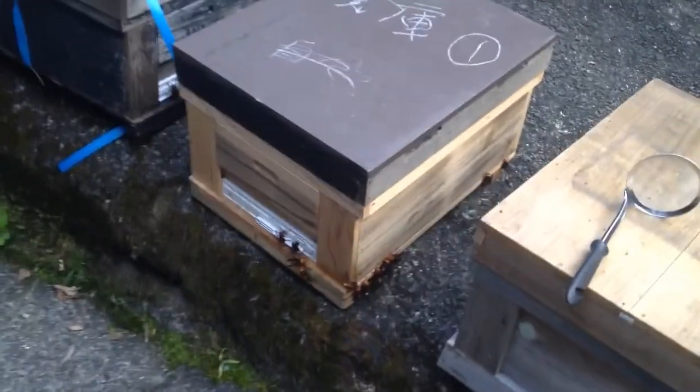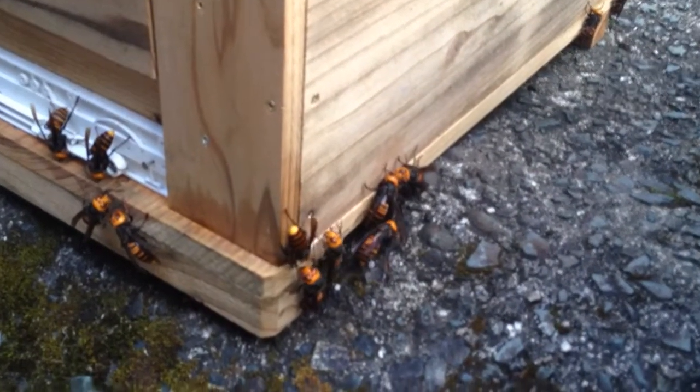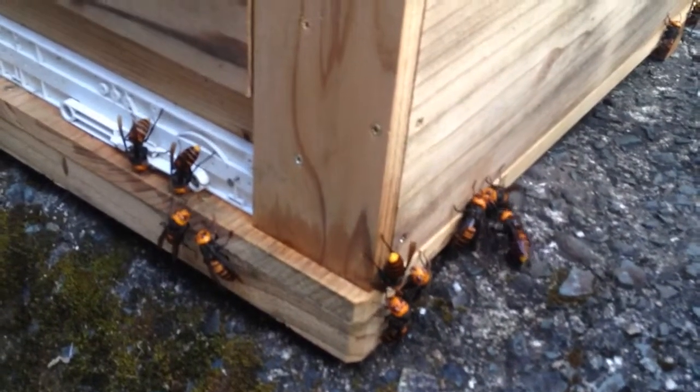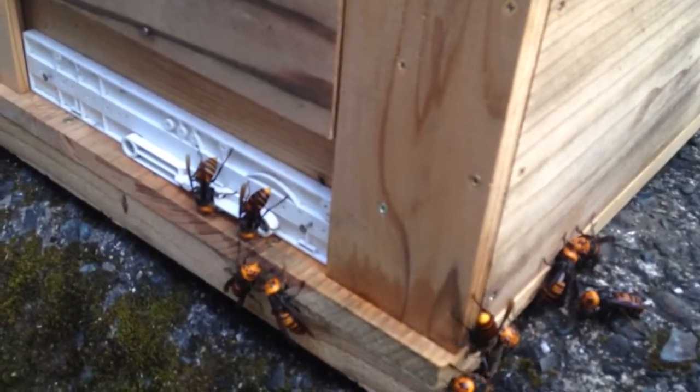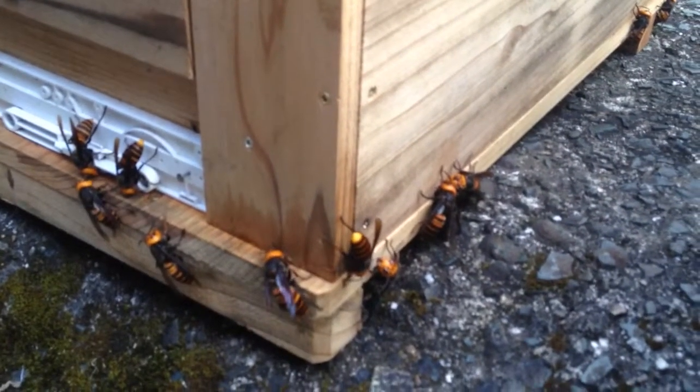So these girls right here are basically sitting around for a free meal. And they're licking, obviously there was honey coming out. These are just sitting on the hive. Some big girls.